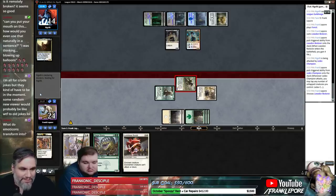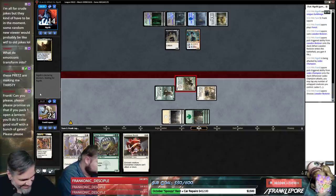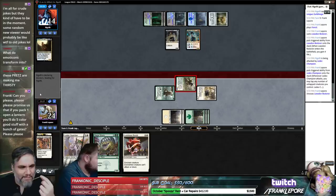What do emoticons transform into? More than meets the eye. Poop. These, wow, poop. These breaths are making me thirsty! That's a good one. That's a solid Seinfeld meme.